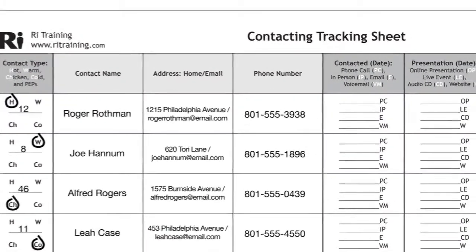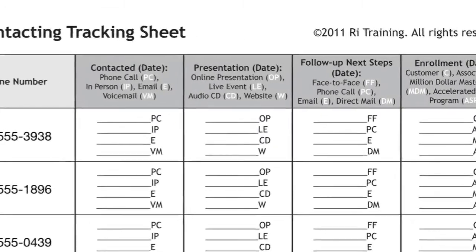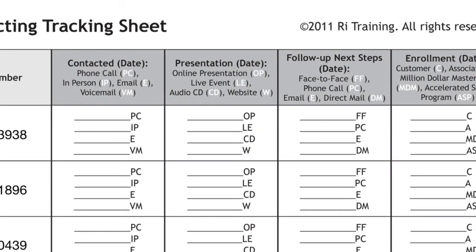Now, on to the work of tracking prospects through the enrollment process, beginning with contacting. Step 5 is to write the date that you contacted the prospect in the column highlighted here. Make sure that you put the contact date on the appropriate line. For example, did you contact them via the phone, in person, via email, or leave a voicemail for them?